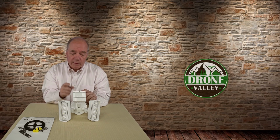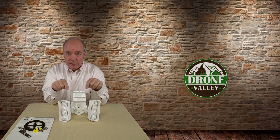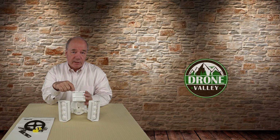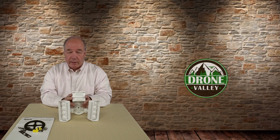Now, the way this thing works is it looks for differences in temperature. So it's got the motion sensor in there that's looking for your warm body or an animal's warm body walking through the cold air next to it, and it triggers on that. One other nice feature they've got built in is a daylight sensor on the end, so it knows day from night, so that during the day, if somebody goes through that zone, it's not going to turn on and waste energy. It's only going to come on at night.